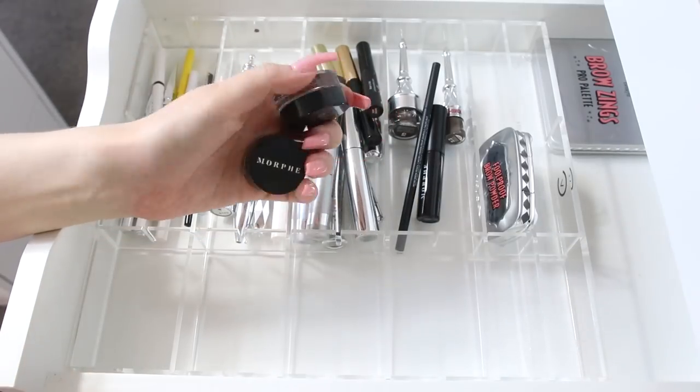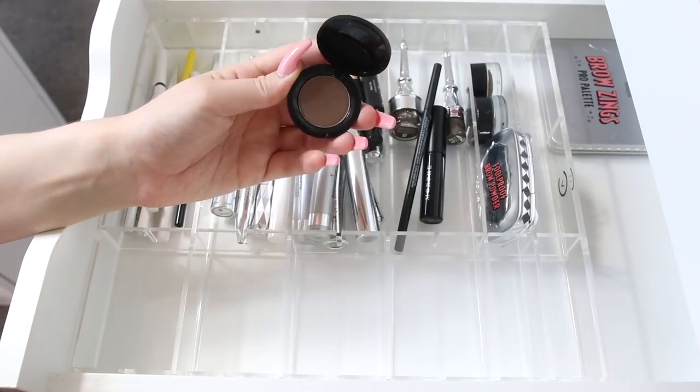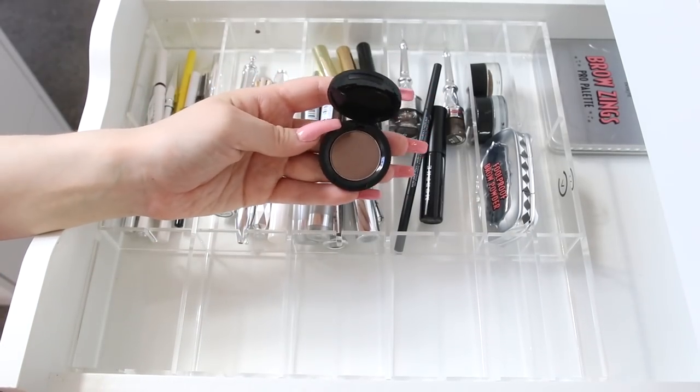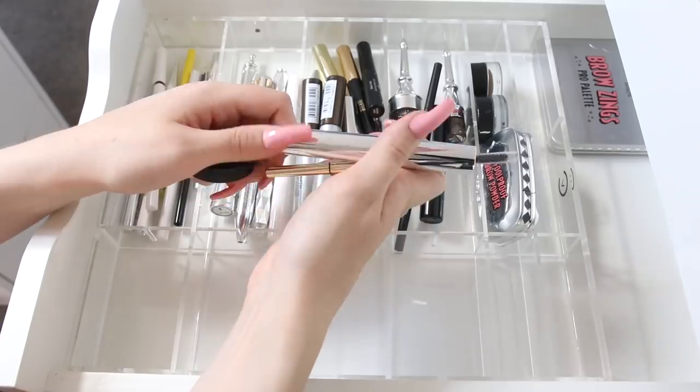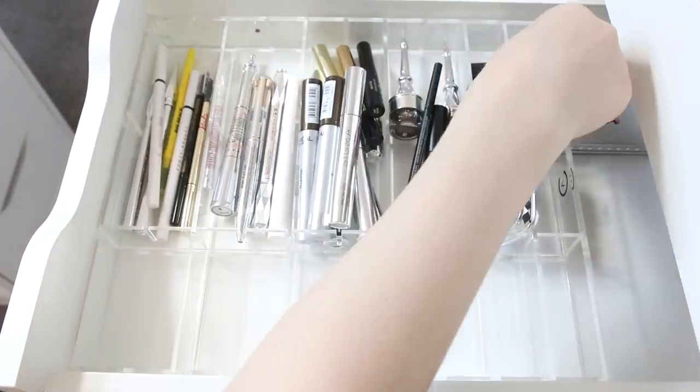I'll be keeping both of these brow pomades. And then I'll be adding to my collection this new brow powder from Morphe. It looks to be a really nice color, as well as the brow gel from Sigma and a BYS brow pencil.